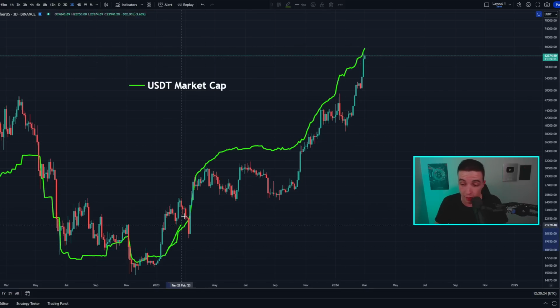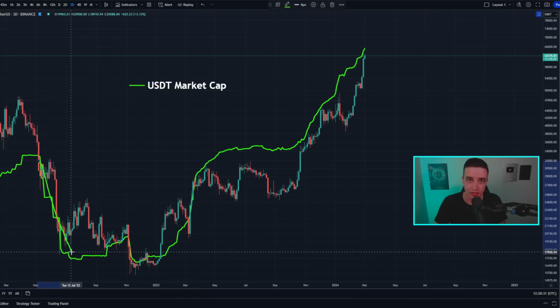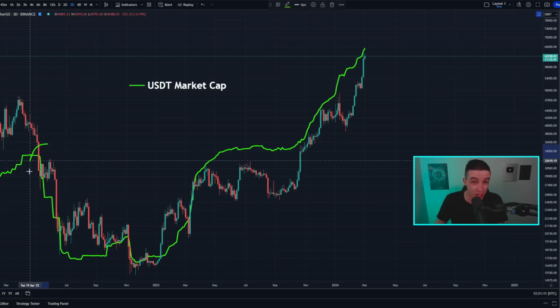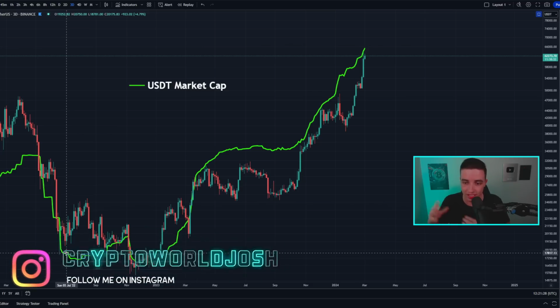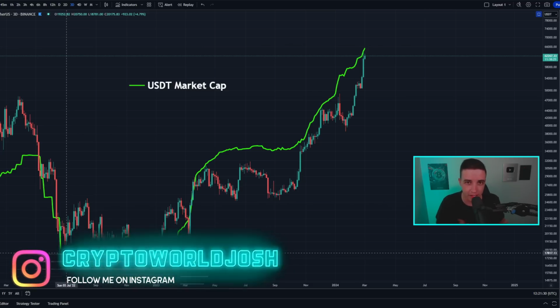So if the market cap goes up, that means Tether is printing new USDT. But if the USDT market cap goes down, that means Tether is actually destroying USDT. They're burning USDT. And that's actually what we saw in the 2022 bear market for not just USDT, but a lot of other stablecoins as well. We saw stablecoin market caps go to the downside, and that was simply because a lot of money overall was exiting the overall crypto market, including exiting stablecoins, leaving stablecoins and going back to banks, for example.